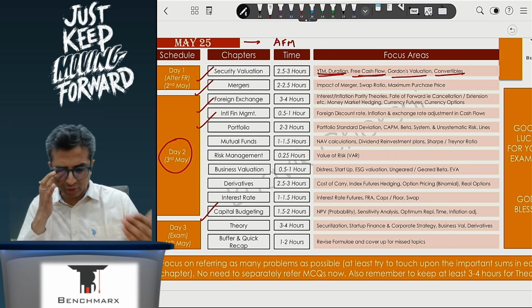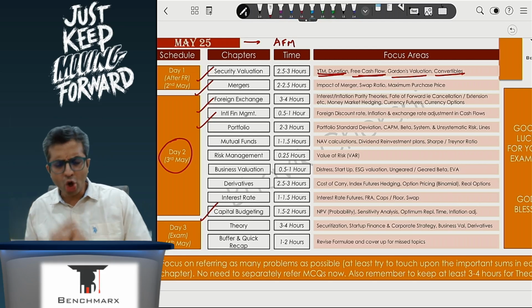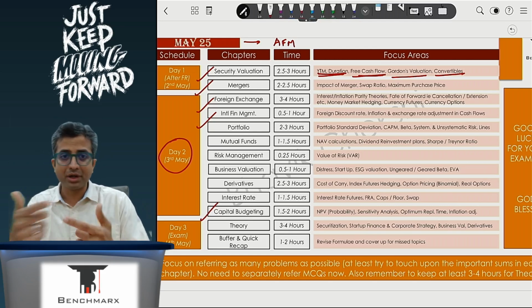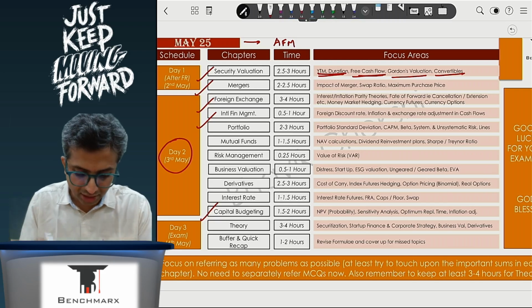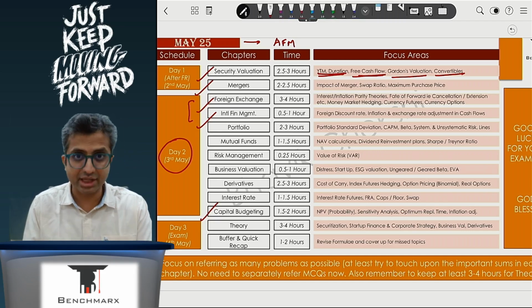So either you do capital budgeting along with or after IFM, or you do it at the last, where you can quickly read through if you have relatively limited time. So this takes care of the forex section.